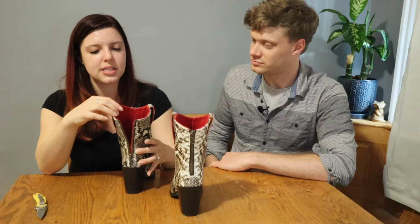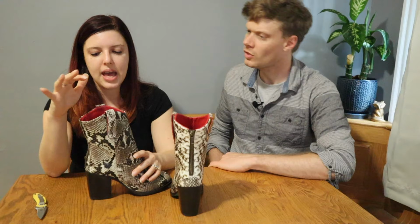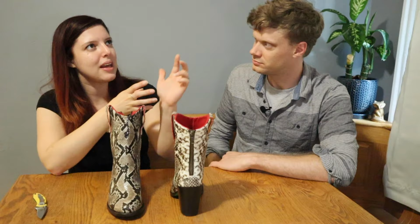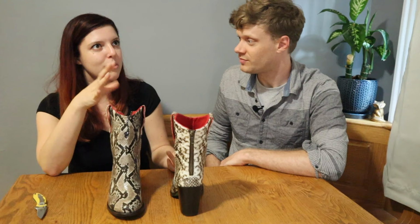Also, I like that they are shorter, so they're a booty. They're not a full boot. Just because of my height, I have always had problems with where my calf muscle hits. Yep, and we're gonna have to do a video about that too. But it just makes it impossible for me to find boots that actually fit. And so a booty, I think, will be the right calf height for me.